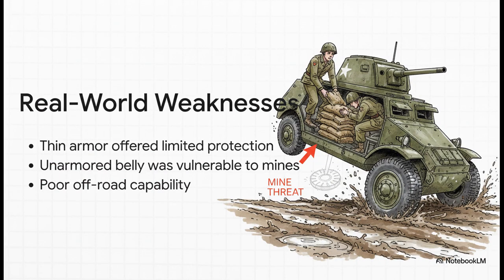But okay, let's be real here. The Greyhound was far from perfect. It wasn't a super weapon. For one, its armor was paper thin. It couldn't stop much more than small arms fire. And its belly? Completely unarmored. That made it absolutely terrifyingly vulnerable to landmines. The crews learned pretty fast to pile sandbags on the floor, just hoping it would give them a little extra protection. And yeah, it was super fast on roads, but a lot of guys complained that its off-road performance was, well, not great.